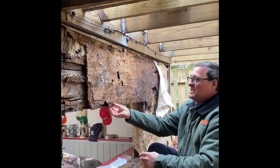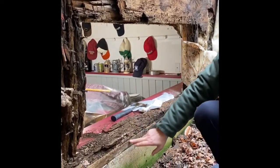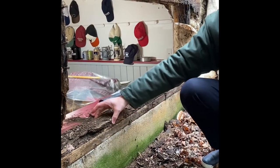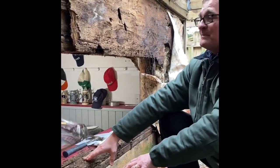This is the sheathing, that's the plywood on the outside, totally rotted out. Over here, this is the sill plate. From this side, it doesn't look bad. Once we take the bottom plate off, which is this piece here, we may find out that the sill and the bottom plate are both damaged.